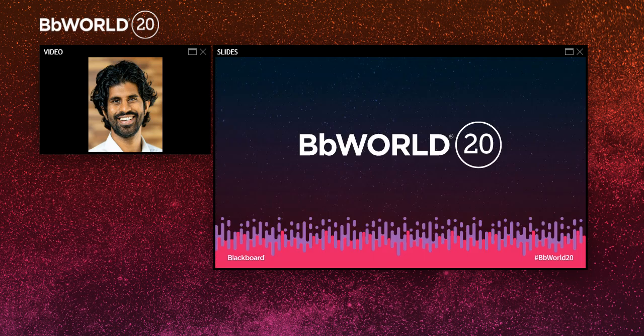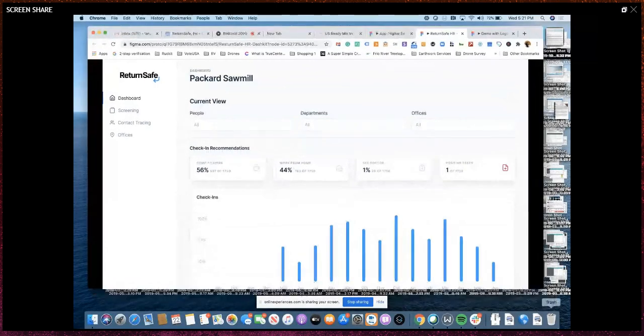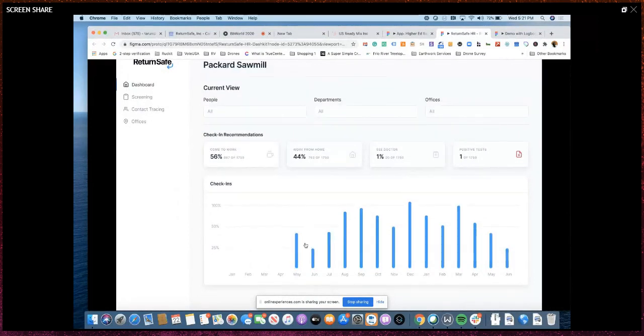So I'm just going to switch over here to do a quick demo. I'll start with our backend here, and so you see a dashboard where you can see all of the people that are checking in. Our university view, instead of "come to work," says "come to class." Instead of offices, our university view says buildings on campus.